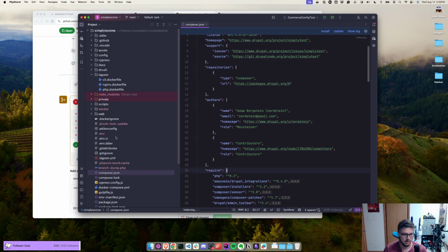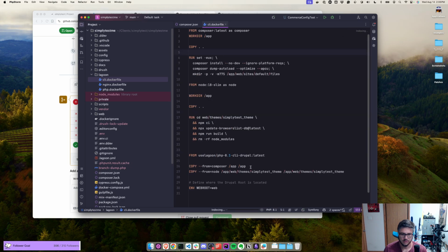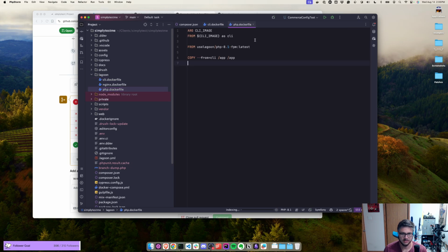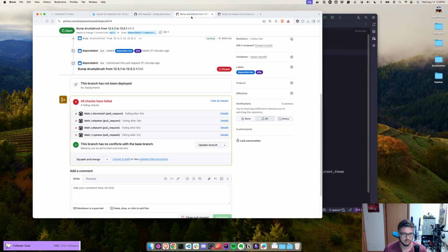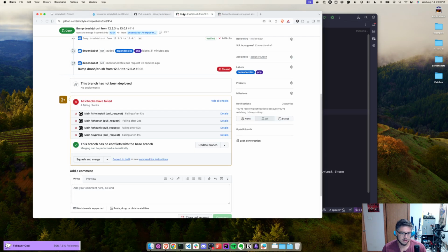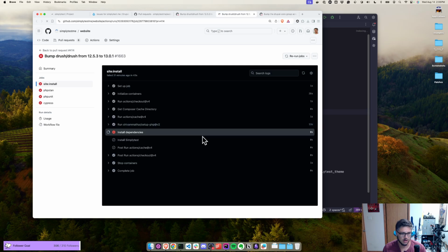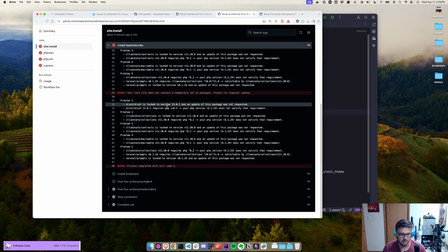It says greater than 8.1, but what do we have that's being built in our CLI file? Where's this coming from? 8.1. Okay, so everything is 8.1. Why did Dependabot run at 8.2? Probably because it doesn't know what it's doing. All right, so let's see. Why would it try to update? I thought Dependabot would read. Oh, yeah, I'm not sure why. Which we should update to PHP 8.2.